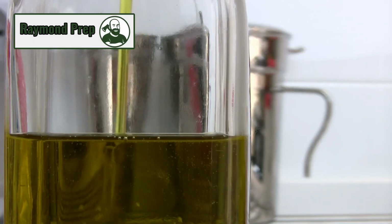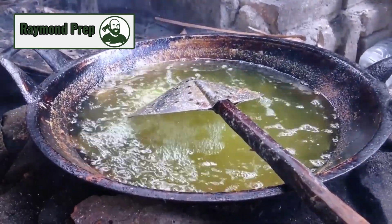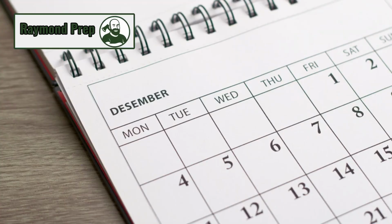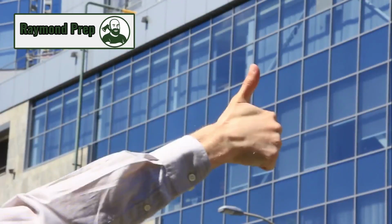Product 8, Kirkland Signature Extra Virgin Coconut Oil. Get ready for this one because what I discovered about coconut oil is going to completely transform how you think about kitchen staples. Two months ago, I thought coconut oil was just another trendy health food. Boy, was I wrong. Here's what occurred that opened my eyes.